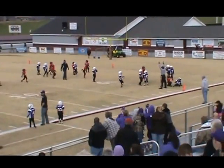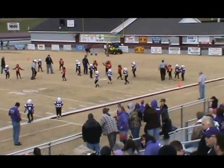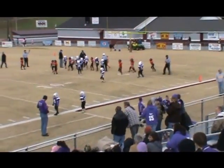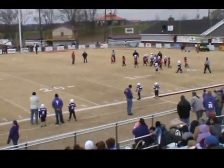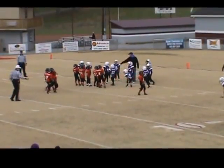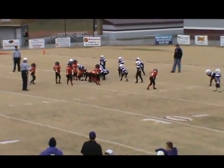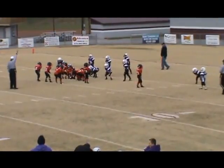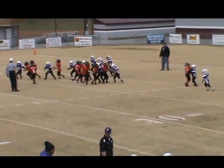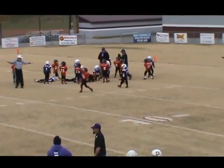And Joe Byrns is in for the touchdown. Touchdown, Red Devils! Joe Byrns with the point after attempt from the 2-yard line. Joe Byrns is stopped shy of the goal line.